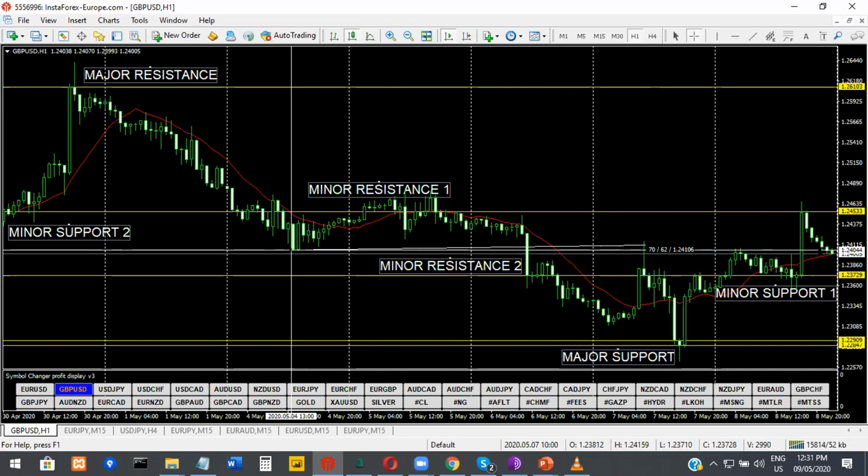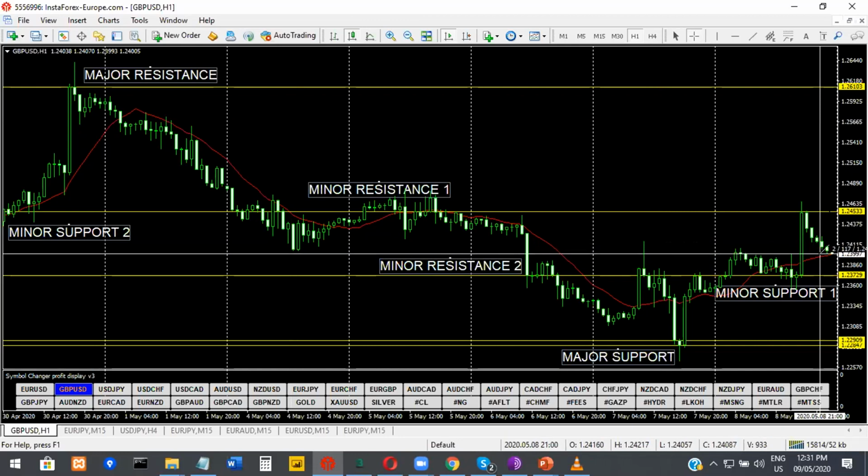So we can expect two things. Price may pull back first to this point, you see some 50 pips again before it starts tanking. That's what it looks like. Or it may pull back, hit support again before it takes off.